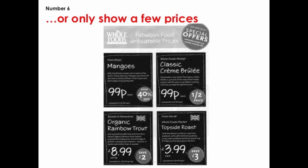Number 6, show just a few prices. If you can't get away with showing no prices, consider just showing a few of them. Why? Because customers do not know every single one of your prices. They will know a few prices, what companies like Waitrose call KVIs, or known value items. This is an example of just that from Whole Foods Market in London. It shows they are competitive on price on some frequently purchased products without diluting the price paid for other items once the customer is in the store.